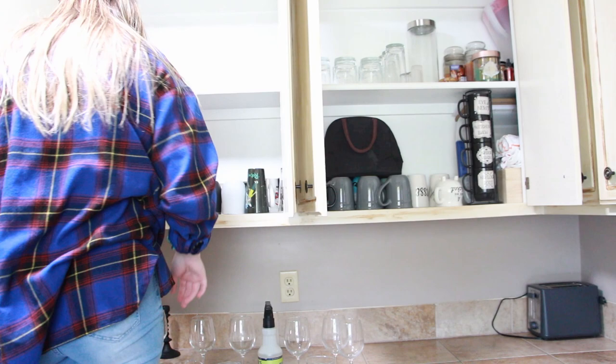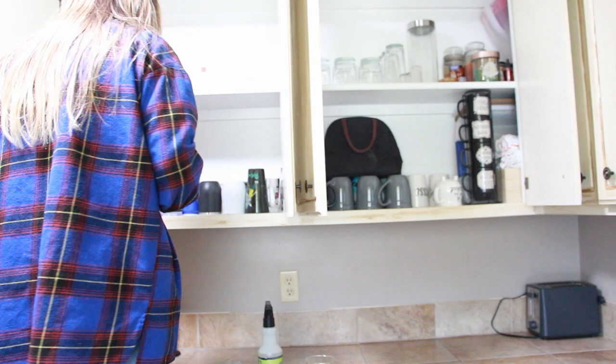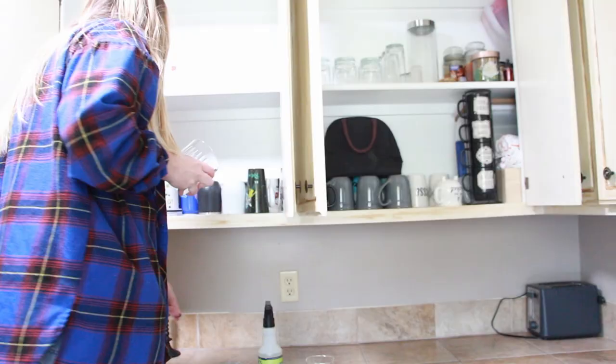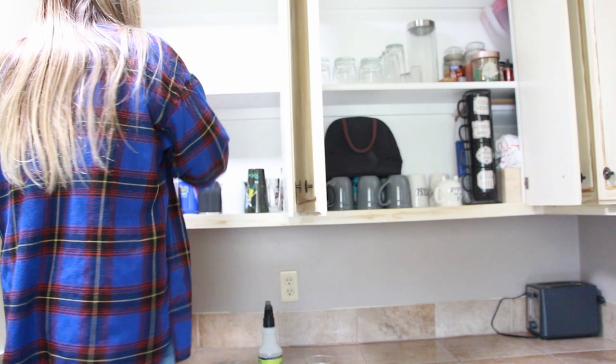Can y'all believe I got dressed today? Oh, wow. Look at her. We never use them, so it doesn't matter, you know? I mean, the stickers are still on them. Is this still too bright? Hey, girl. I'm struggling today.